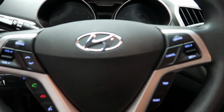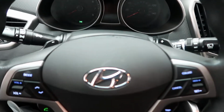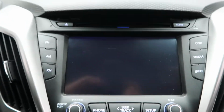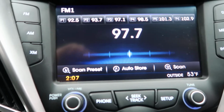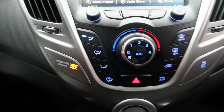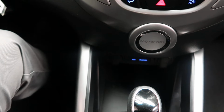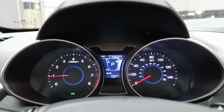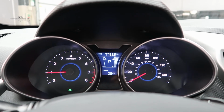Power windows, steering wheel controls with Bluetooth capabilities, paddle shifters for extra performance, media display, rear view backup camera, climate control, auxiliary and USB ports, automatic transmission. This Veloster has 77,562 miles. Carfax and service records available online.